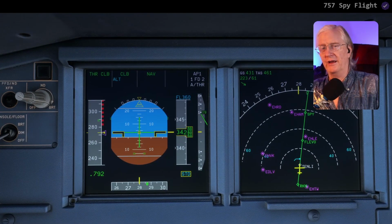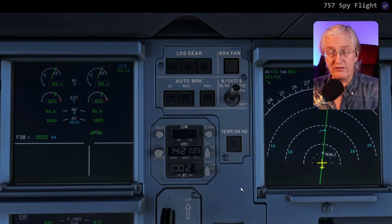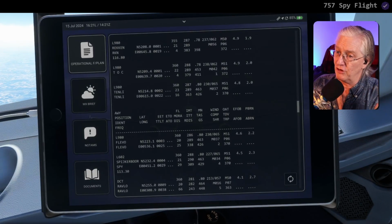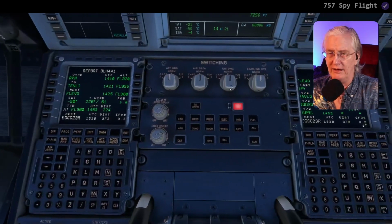So let's see. We'll come over here to the clock and see how we're doing. We're 21 minutes into the flight. We're supposed to be about 22. We're right on time, at least as far as flying time. We're behind schedule, but the flight's on time. And also at Tenley, our fuel should be 4.8.